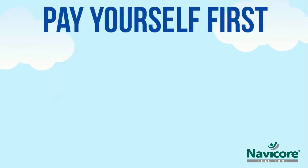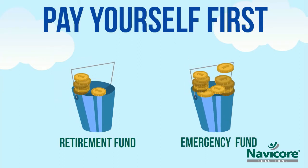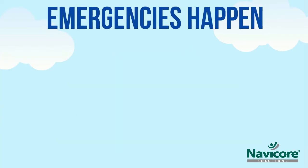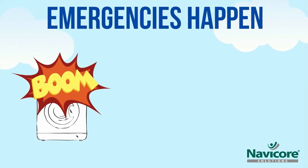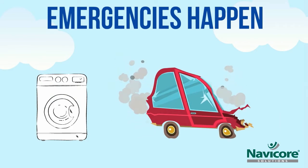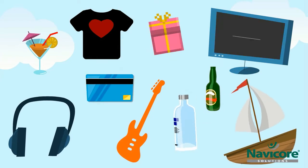He should pay himself first. This means putting money away for retirement and an emergency fund first and spending what's left. Automating his savings and retirement contributions is an easy way to get this done. Have a separate bank account for your emergency fund. You won't know when your next emergency is coming, but you can be certain that it's coming. Make sure your lifestyle fits what's left of your budget.